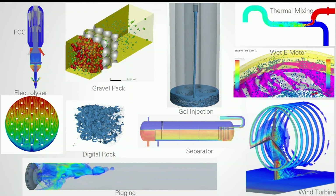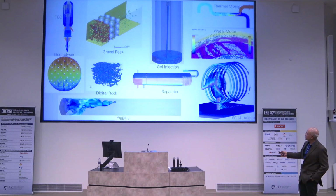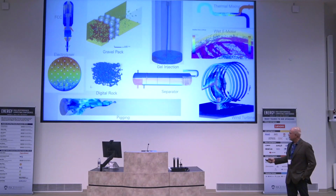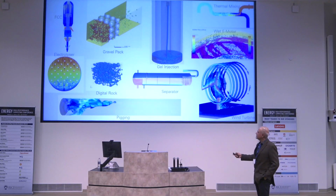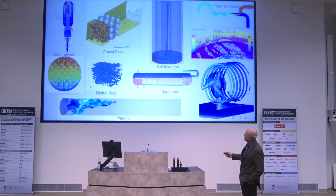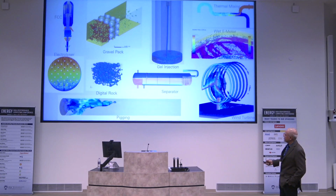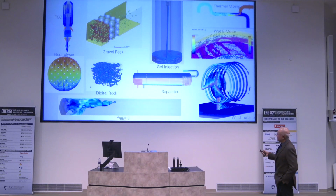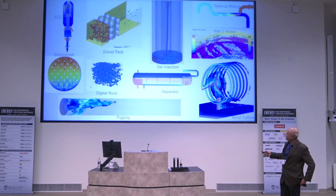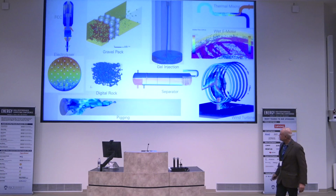For example, this is obviously a wind turbine. This is a separator. It's a pretty big process unit for separating liquids and gases. It's used both in upstream and downstream, and often we encounter issues with it. There's a fluidized catalytic cracking unit, which is the heart of a refinery. It's another very complex chemical engineering process unit. This is a pigging operation. Pigging is normally fine for single phase, but in multi-phase flows there could be some challenges. So it gives you an example of different problems that we've been using HPC for, and this is just a very tiny sample that I could fit on one page.